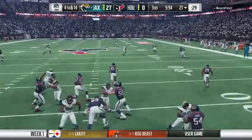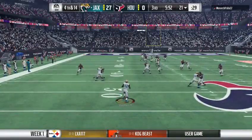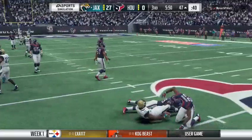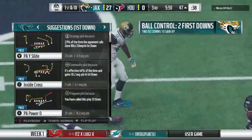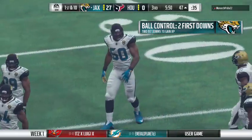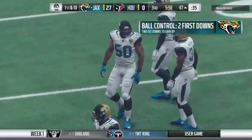And he deserves a bronze leg as he gets this one away. He'll take it a few steps in front of the 50. Officially just 27 yards there on the punt. And the Jags will have great field position to start this drive as they take over on the short side of the field.